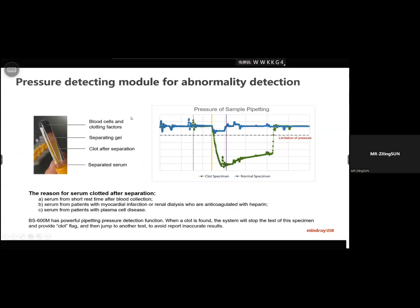And the third strength is the ability of abnormality detecting in pipetting. This picture shows a case of serum clotted up to suppression. When the sample tube is inverted, we can see very little serum will flow onto the tube cap, and we can see a jelly-like clot here. And this may occur and generally comes from serums with short reaction time after blood collection, serums from patients who are treated with heparin, and serums from patients with plasmacytic disease.